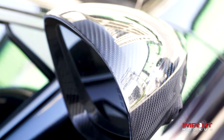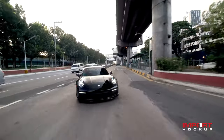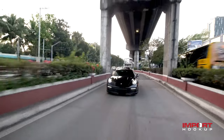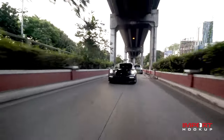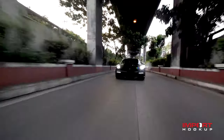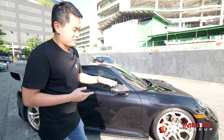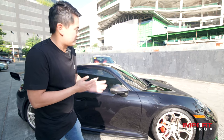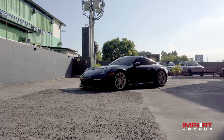While we were ordering this kit, they haven't actually offered a full carbon fiber kit for this variant, the 992S. They just mentioned that they are releasing a carbon version for this car to match with the side mirrors. So I'm planning to tell the owner to change it up next year, or maybe just create another Carrera S with all the new carbon parts from Techart.